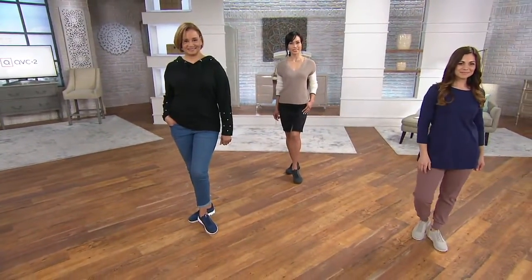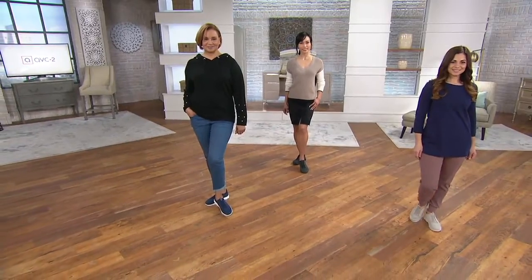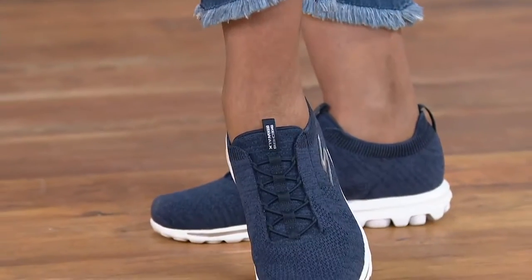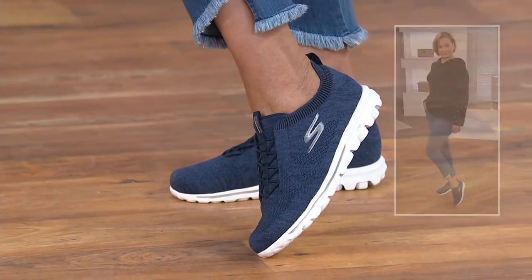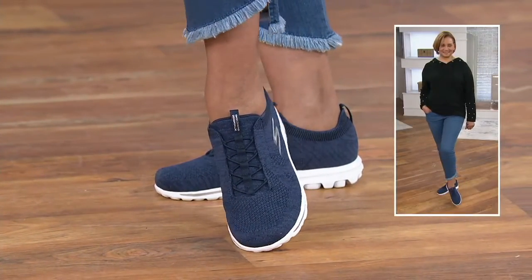Well, and the other cool thing about this is, this can still be the shoe that if you are traveling, and maybe you're traveling as a commuter, you can still throw them in your bag and they're not weighing you down. Right. But they're also not taking up any room whatsoever.